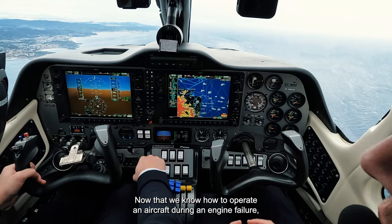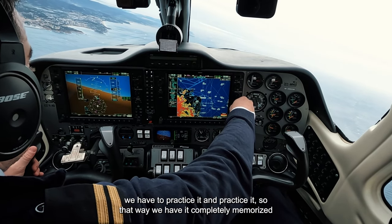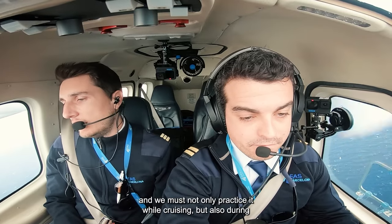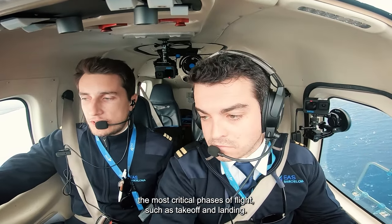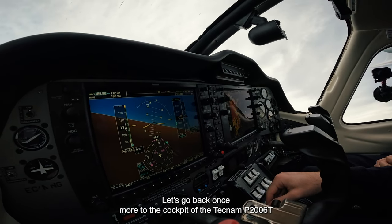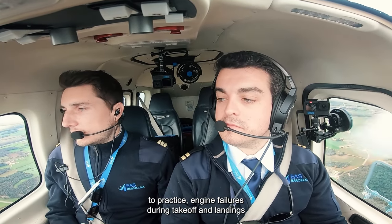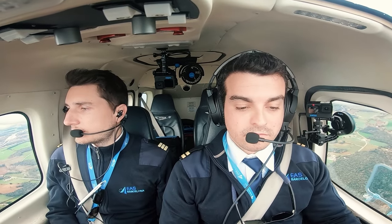Now that we know how to operate an aircraft during an engine failure, we have to practice it and practice it, so that way we have it completely memorized. And we must not only practice it while cruising, but also during the most critical phases of flight, such as takeoff and landing. Let's go back once more to the cockpit of the Tecnam P2060 to practice engine failures during takeoffs and landings at the Girona Airport.